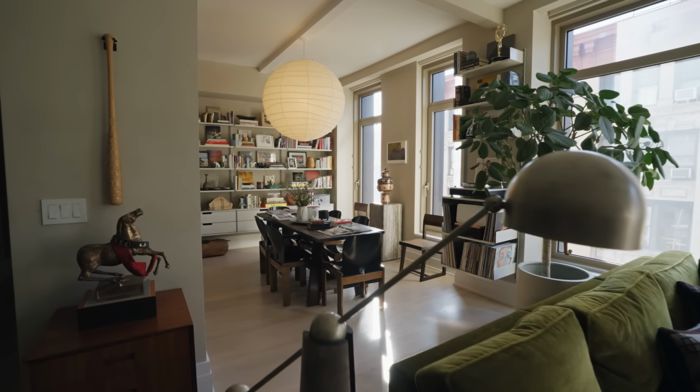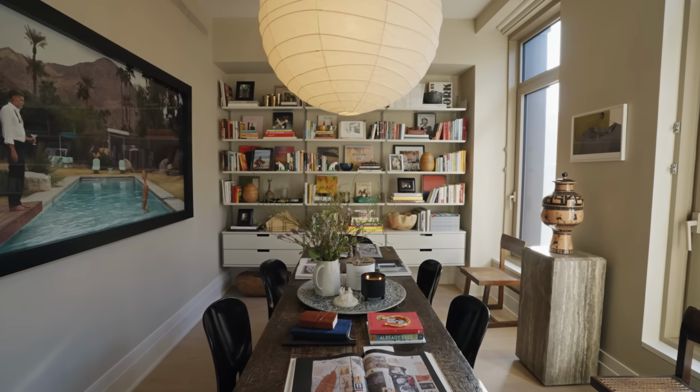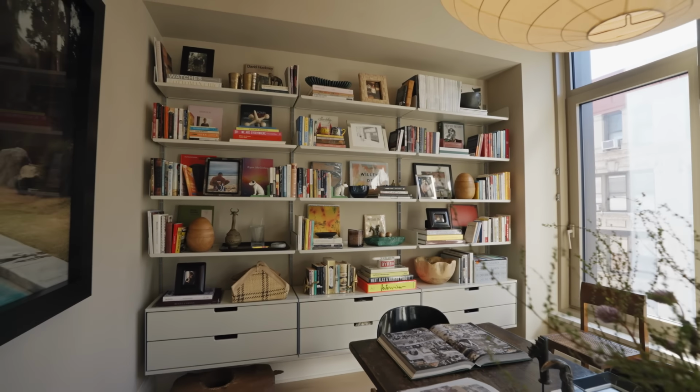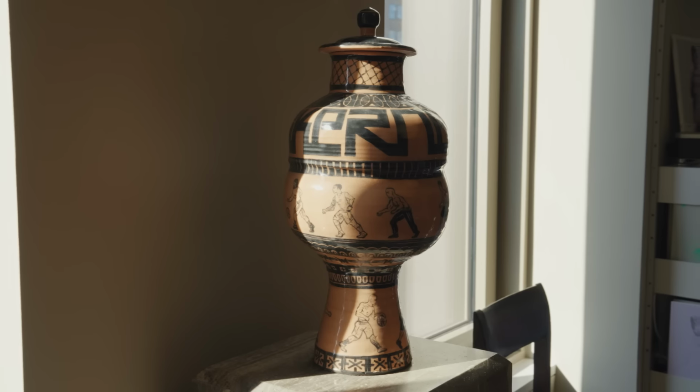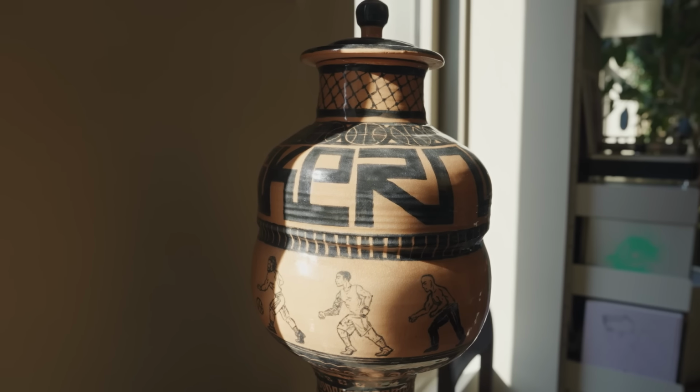As I mentioned, this was originally a third bedroom, but I didn't need that and I wanted to have a dining space that is basically books. And so I have a bunch of Peter Beard books because I adore him. This is a really cool piece by a Philly artist named Roberto Lugo. I just thought it was a unique piece. I'm not too much into pottery, but it really spoke to me and it reminds me of those Greco-Roman urns that you see at fairs.